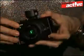Some people prefer a viewfinder, and Panasonic's actually considered that this time around, because you can buy this special eye-level finder. And if I clip that on top of the camera, you can see that it's in pretty much the same place as the viewfinder would be. Unusually though, this doesn't actually have an optical finder in it. Inside here, there's another little computer screen.